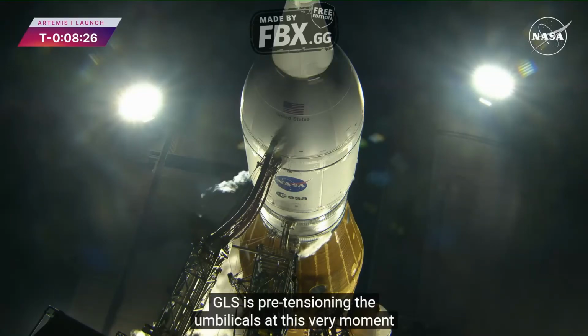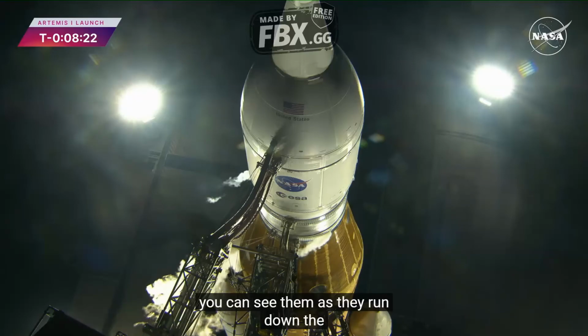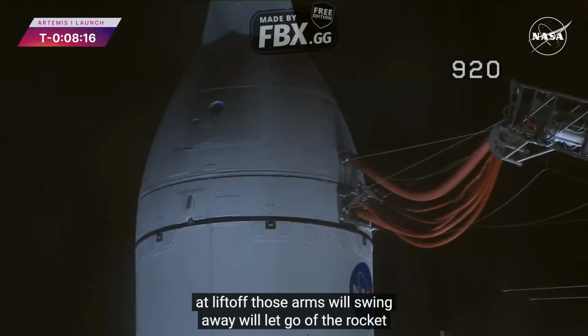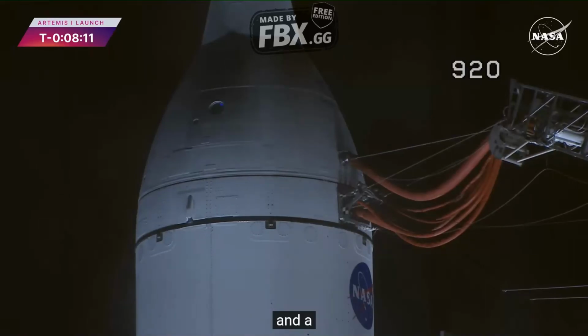GLS is pre-tensioning the umbilicals at this very moment. You can see them as they run down the rocket. That's getting them ready to detach. At liftoff, those arms will swing away. We'll let go of the rocket in a clockwise direction.